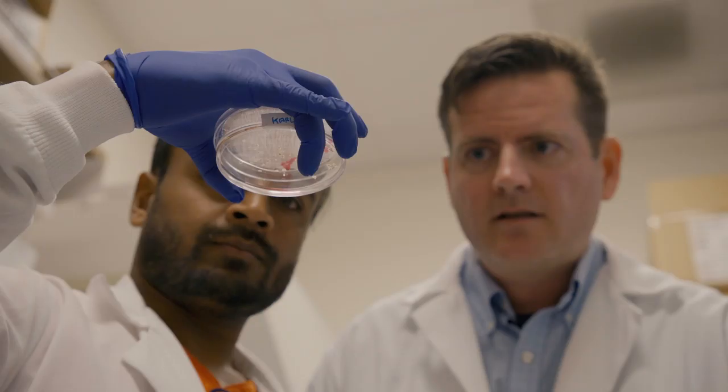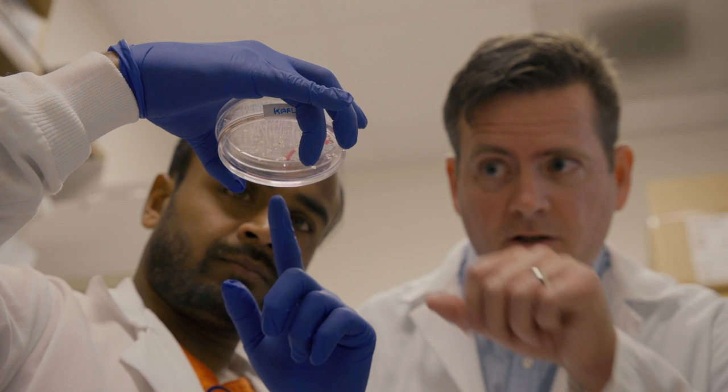And if it did work to cure hundreds of mutations, this would be something that would be extremely powerful and would transform the way medicine works.